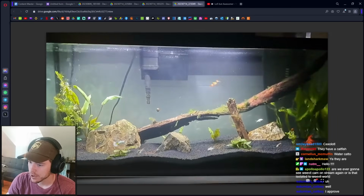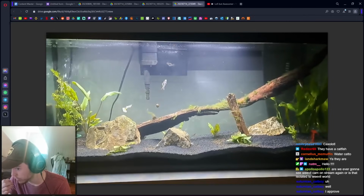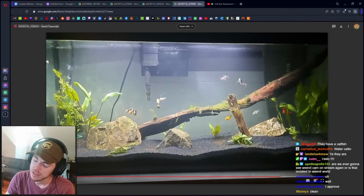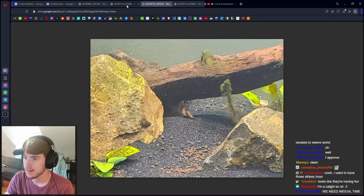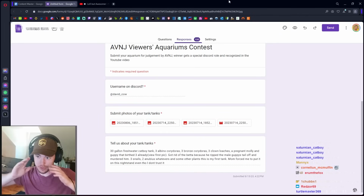Pretty. Not overstocked. I think there's a decent amount of fish. They could use a bit more places to chill and hide, but I understand you like looking at them. I like the plants. I like the structure. This piece of driftwood is particularly cool. It's really clean. I love the way that they utilize the substrate. I'm a fan. This is an 8. I'm giving this an 8. And that is it for the first round.